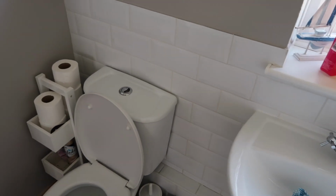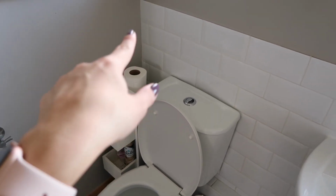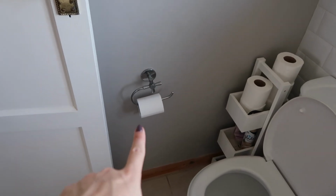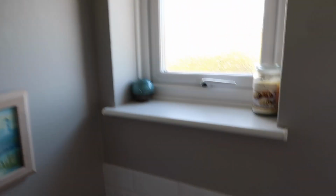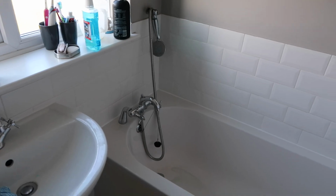I'll clean the toilet. I've just topped up the toilet rolls. Don't come at me for them being uneven. I always do it that way because this one will probably run out in the next few days, and then there'll be 4 left, and obviously that is even. And then at the end I just light a candle. So I'm just going to obviously set you up. I'll show you what I'm doing, and then obviously I'll show you the after.